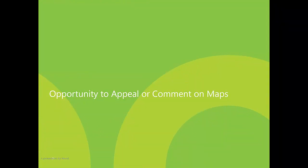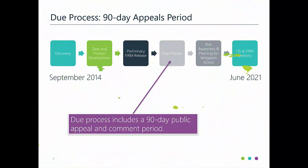Now we'll go through how community leaders or citizens can go about submitting an appeal or a comment on the preliminary maps. As I noted on the timeline before, we are transitioning from the preliminary firm release phase of the project to the due process phase. This due process phase includes a 90-day public appeal and comment period.